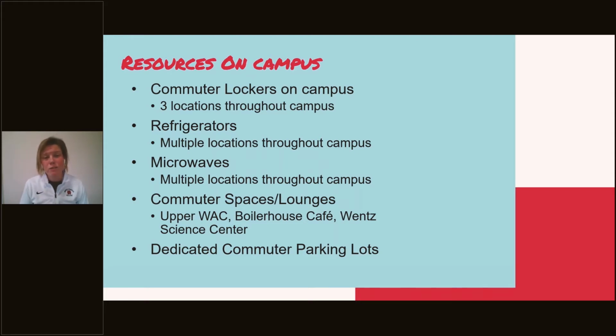For the refrigerators, we just ask that you label your food and make sure that you clean those out. We give all commuters a heads up when we're about to clean the refrigerators, but it gives you a chance to utilize that space as much as you can, and we certainly don't want food to rot and spoil and really smell.